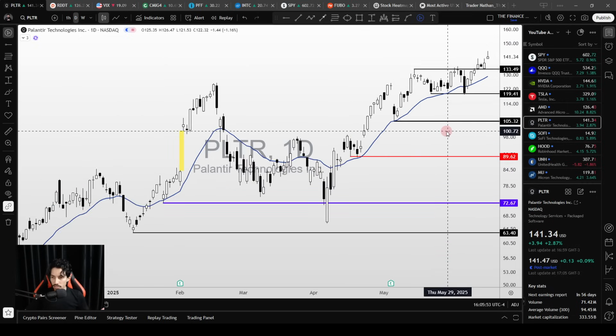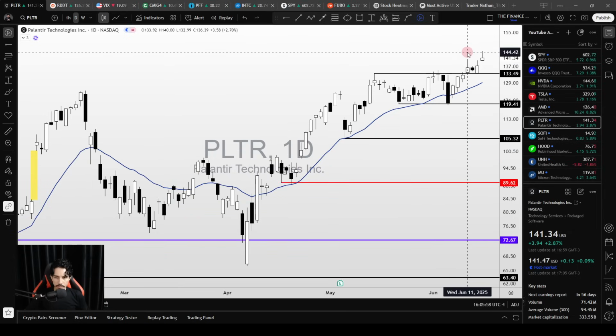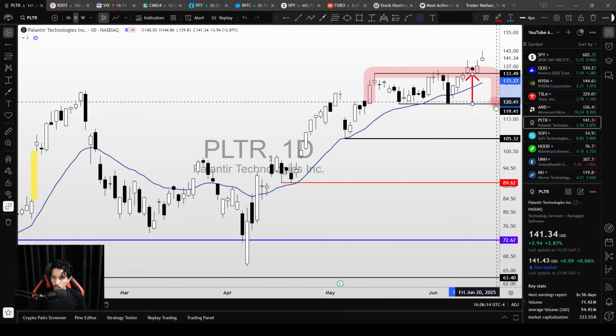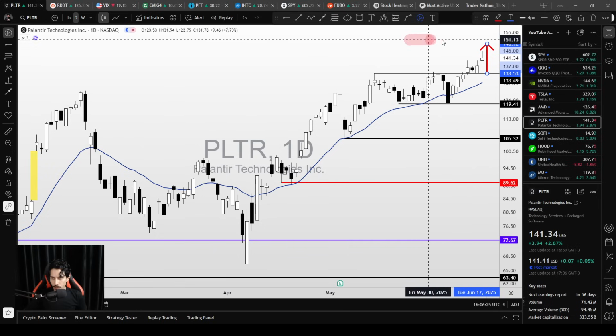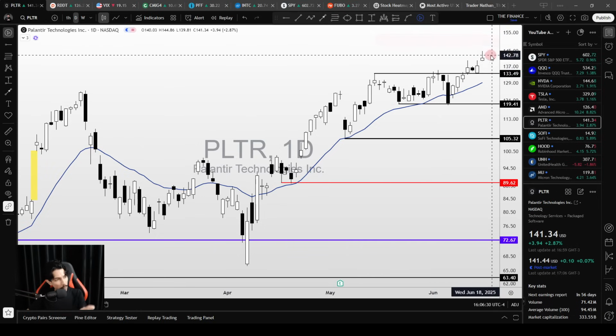And we see Palantir today going up 2.87%. Okay, we are going up nicely. And today during our live, one of our members asked me, Nathan, what's the target point for Palantir? The answer is 150, because by the moment we saw the breakout of this rectangle chart pattern, you can project the size of this rectangle in the direction of the breakout, and you see the 150s area as our next major resistance level. And that's where I see Palantir right now.